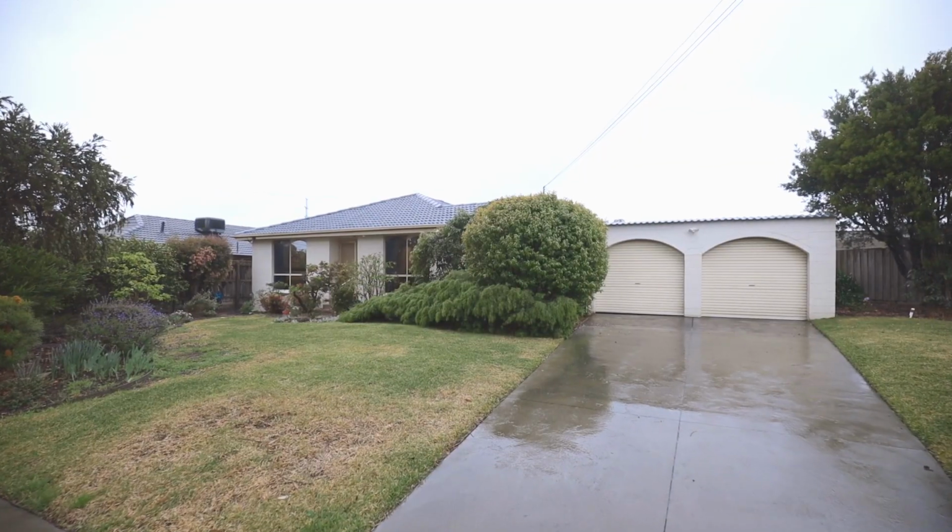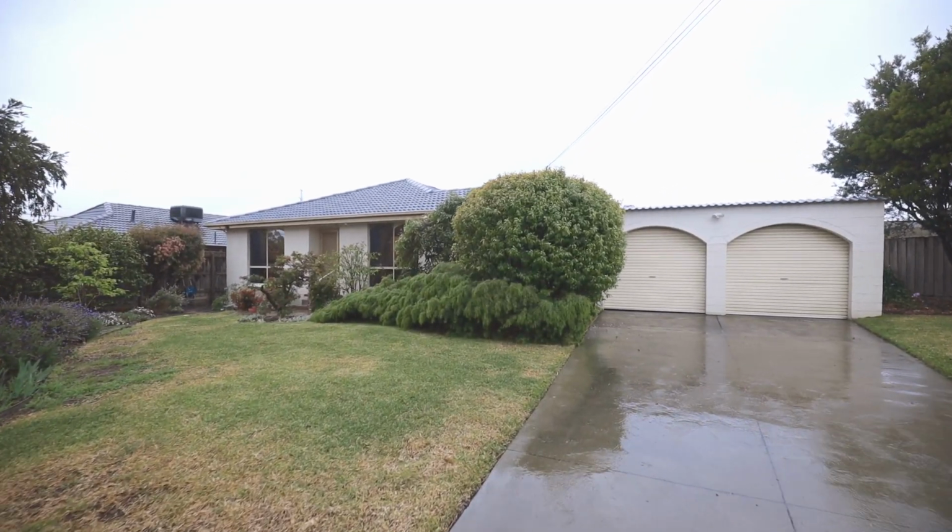With a land size of approximately 724 square meters, this 3-bedroom, 2-bathroom home will offer you flexibility and convenience. Welcome to 147 Hansworth Street in Mulgrave.